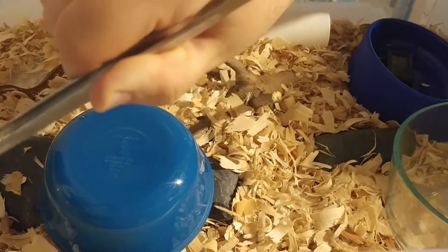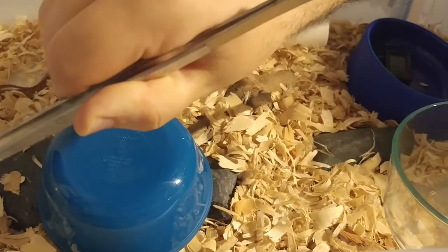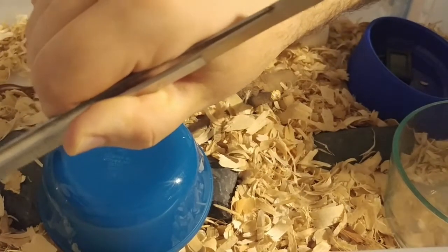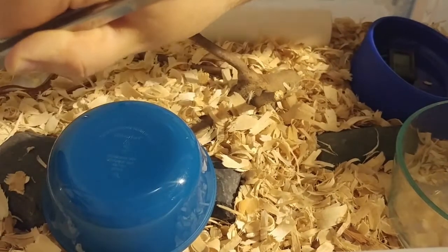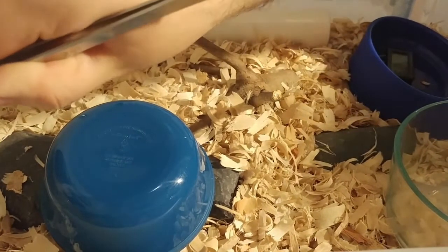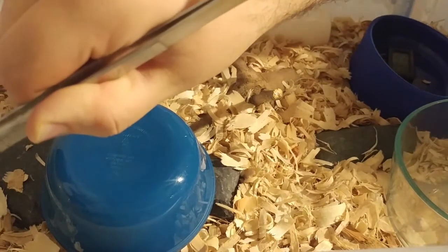But he is not interested in the mouse. He's probably more curious about the lid being off the enclosure than eating the mouse.